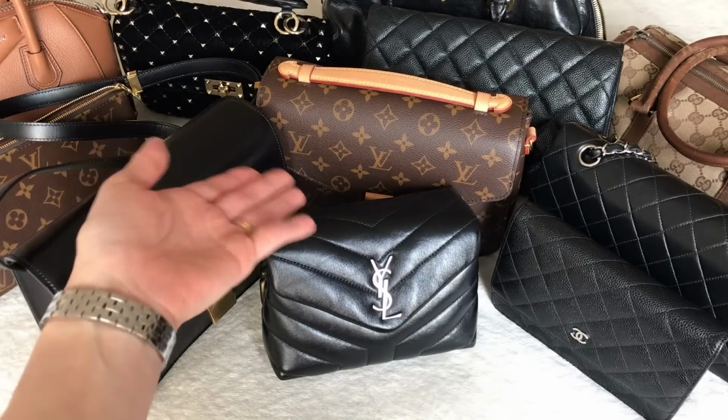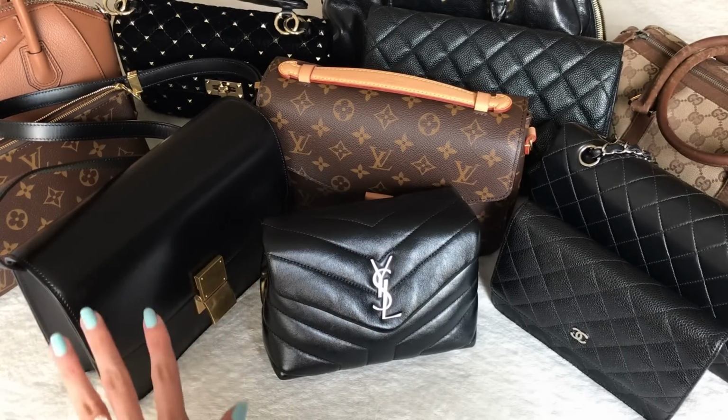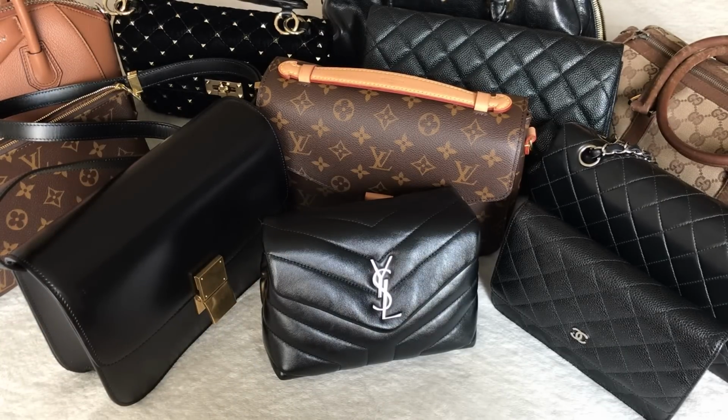Maybe you want monogram and logos, or maybe you want simple, clean lines or simple, solid colors, right? So things to consider again.